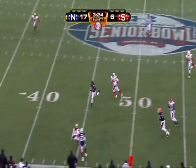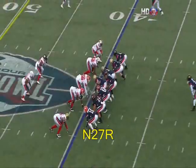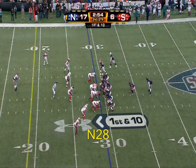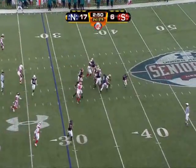Canfield on the run. Nice throw downfield to Ed Dixon. The lead on the edge. Watch him come in here. It's misdirection. You cannot lose your discipline. Can't do the play. 1st and 10.